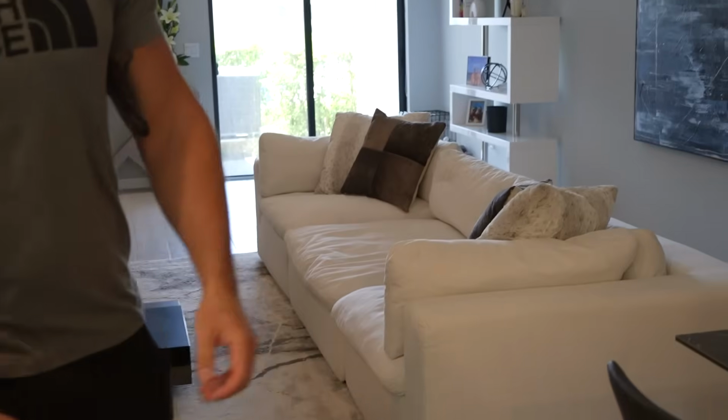All right, guys, so obviously the living room is just a big open shared space with the kitchen and the dining room, but we are gonna focus today on the living room. So really quick, we're just gonna do a quick walkthrough so you guys can see what it looks like now, and then we'll show you the afterwards.